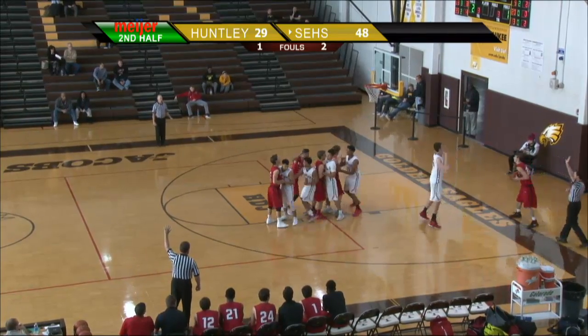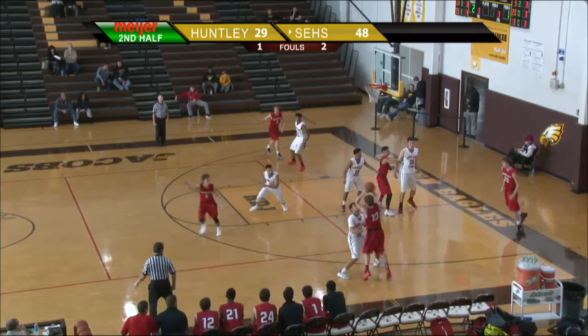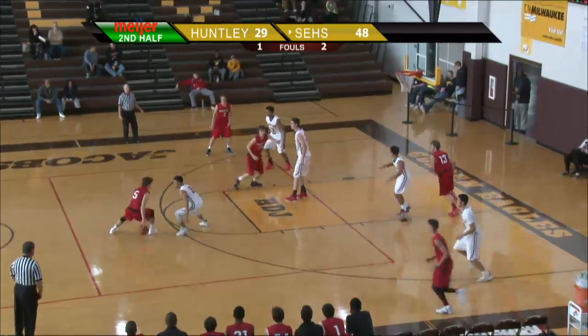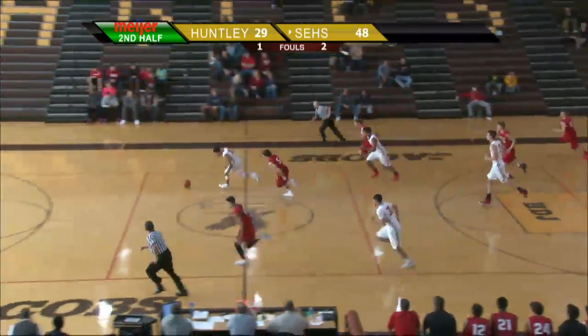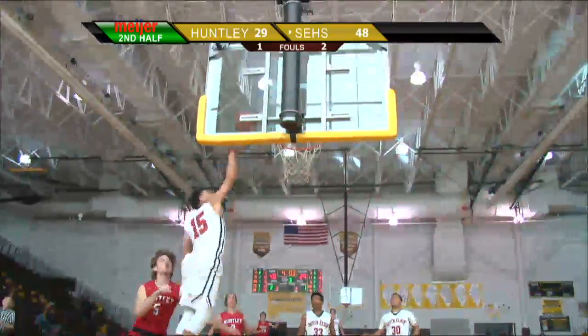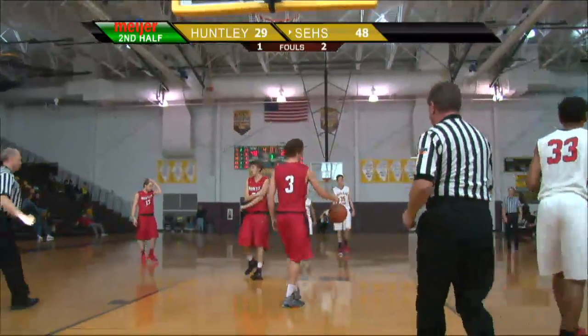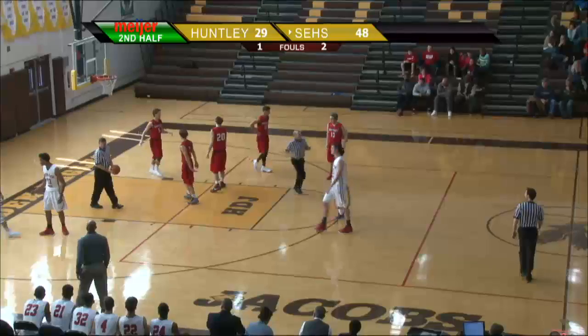Inbound underneath the rim. There it is, steal again by the Storm. Smith's gonna go up. Oh, you can't touch that there, McClendon. You gotta let that fall. Gotta let that one fall.